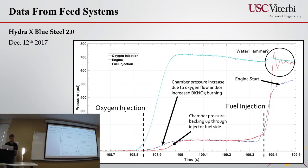So we have 2 minutes to go through this, but this is the oxygen coming into the injector, ramping up in pressure. Then this pressure increase here is in the fuel sensor, but the fuel hasn't been injected yet. That's actually the oxygen coming into the chamber and backing up through the fuel side of the injector, so there's a little bit of pressure. This is the chamber pressure and the fuel side pressure, and then the fuel comes into the engine, and the purple is the engine pressure, and that's the engine starting.